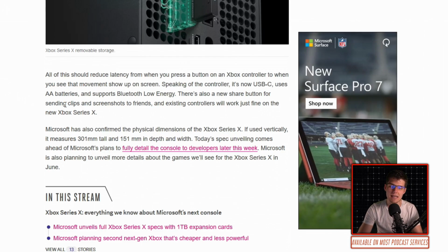Speaking of the controller, it's now USB-C, uses AA batteries, and supports Bluetooth Low Energy. There is also a new share button for sending clips and screenshots to friends, and existing controllers will work just fine on the new Xbox Series X. Microsoft has also confirmed the physical dimensions of the Xbox Series X, and if used vertically, it measures 301mm tall and 151mm in depth and width.